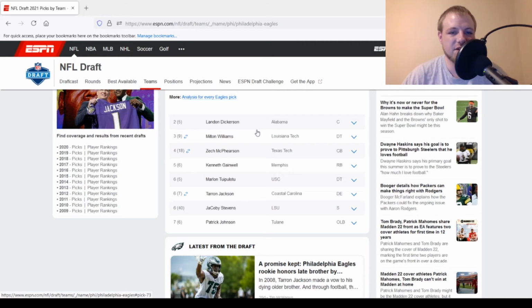And then in the 6th round, they went with Marlon Tuipulotu out of USC, a defensive tackle as well. I think this is a guy that could come in and be a rotational piece as well. Him and Milton Williams could form their defensive tackle duo for years to come in the future, so definitely a good pick there as well, another B pick.